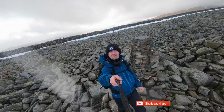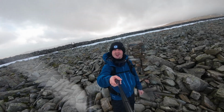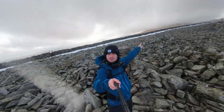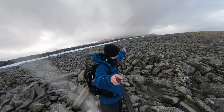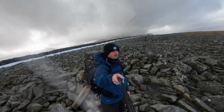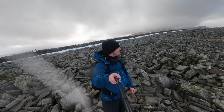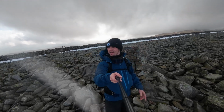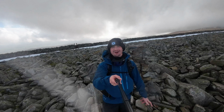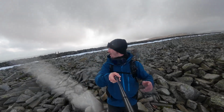We're at the top of Foel Fras and it's actually not as cold as what it was down at Drum. I mean, the weather is coming in from over Snowdonia. You've got Carnedd Llewelyn just behind, which is one of my walks that I've done before. But yeah, the weather is coming over, but it's not as cold as it was down at Drum. So it must have just been an awful cloud that was coming at us. But yeah, what a view.